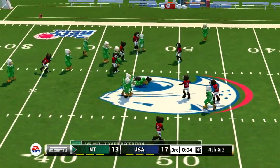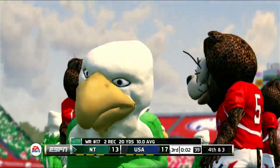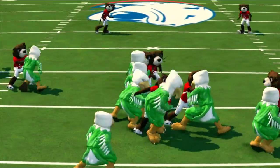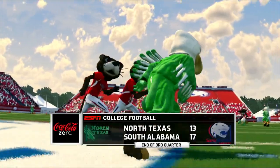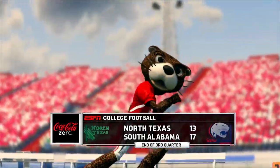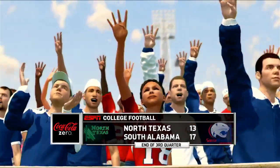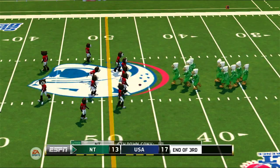Throw, tackle around the 46-yard line. He made the catch, but he didn't get the first down. Yeah, right now, the way this defense is swarming, there's just no room for him to get upfield for the first down. And it looks like this one's going to come down to the final quarter. South Alabama's up by four. We're just about set to start action here again in the fourth quarter.